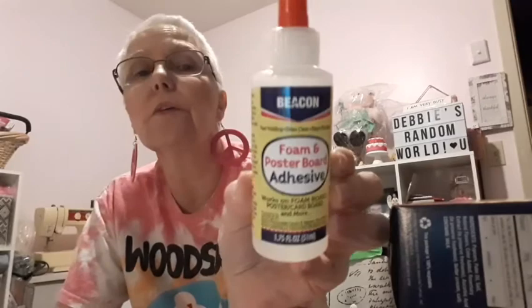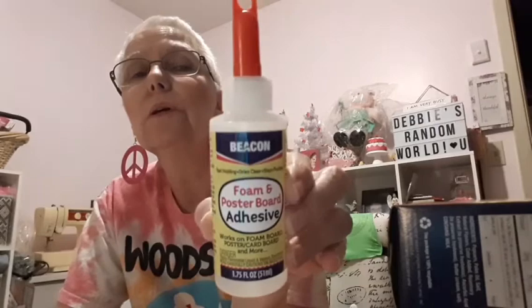And then Beacon Foam and Poster Board Adhesive. Works on foam board, poster, cardboard, and more. I've never tried this either. So if y'all don't mind, let me know how good this works too, because I need to know these things. I'm out of touch, y'all. Okay. We got one more bag to go, and I think that is it.